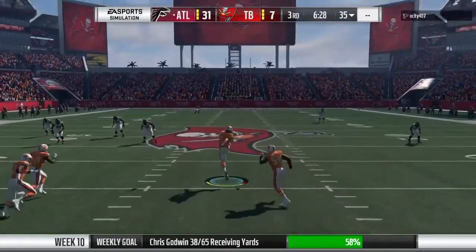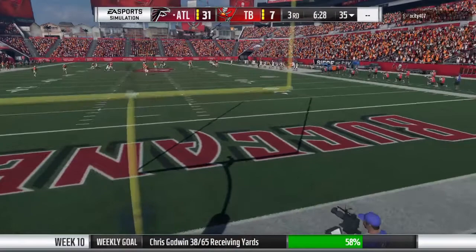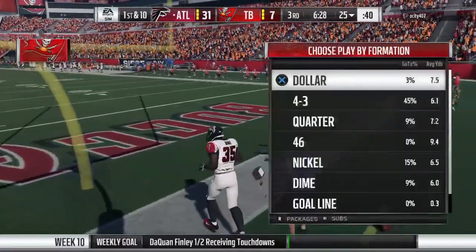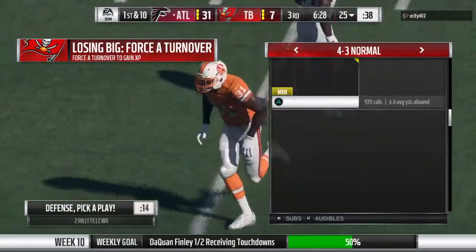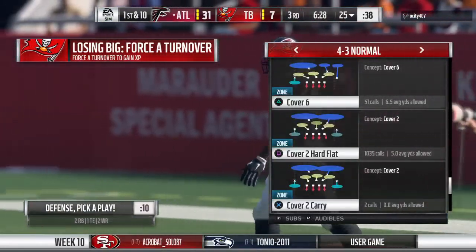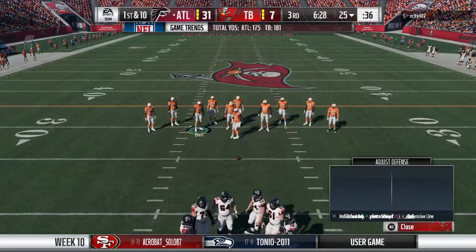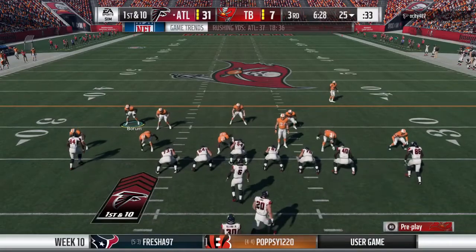Set now to kick this one away, and off it goes. And they will not get a chance to return this one as it's through the end zone for a touchback. Here comes the Falcons offense. It's their first possession of the second half now. They are clicking on all cylinders. They seem to be just scoring at will right now, and that's why they've opened up this big lead.